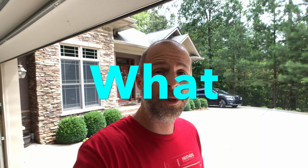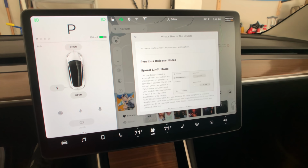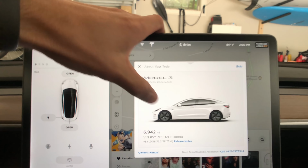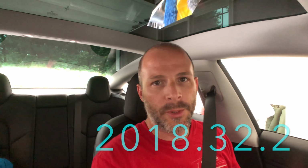It's a beautiful day. What if we went and filmed something? Well, would you look at that? We have a software update, and there's nothing in it. Wonder which one it is. Let's see here. Software update 32.2. I wonder what's supposed to be in there, because it doesn't look like there's anything in it to me. What if there's other stuff in there that we didn't know about? Well, I guess we'll find out.